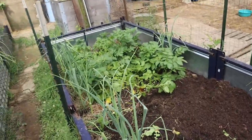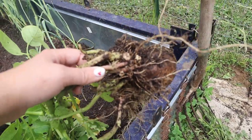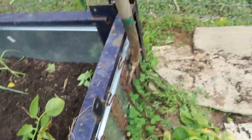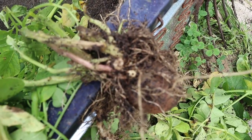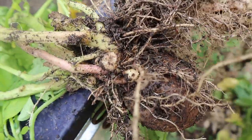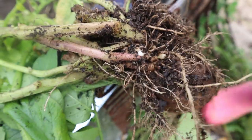The reason I decided not to dig those out is because I had some of these when I pulled them that had so many teeny tiny sprouts. You see around the top of that seed potato? I am no pro at this with the camera focus, and it is becoming very obvious. I don't know if you can see those teeny tiny seed potatoes. Sprouts at the top, those would have turned into big seed potatoes, so that's why I decided to leave them alone.